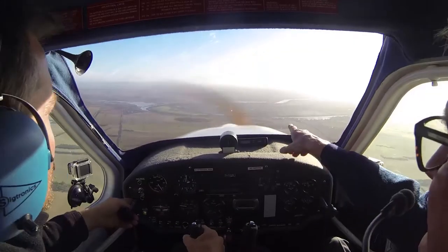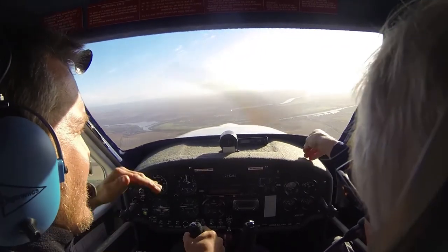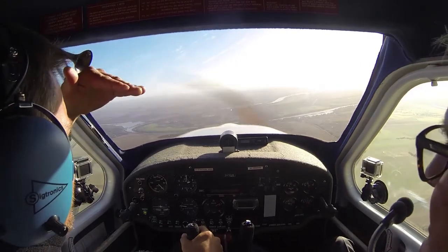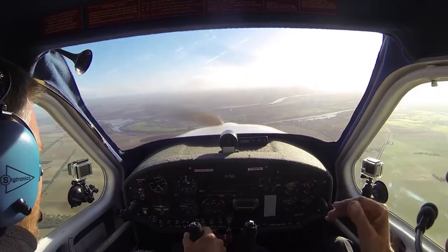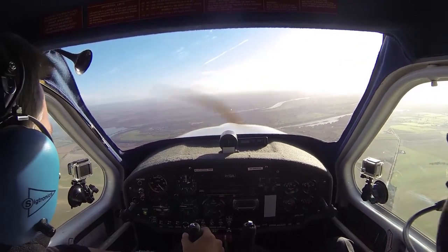Yeah, so landmarks are important. So Manham's out there, just, we can see the river on the other side. Yeah. Manham's out to the left. That's it, yeah. Yep. This little place down here is called Kalut. Okay. Jabiru 7560 joining long downwind runway 19 Mowbridge.